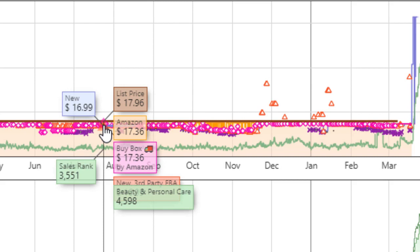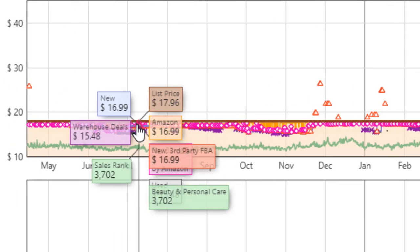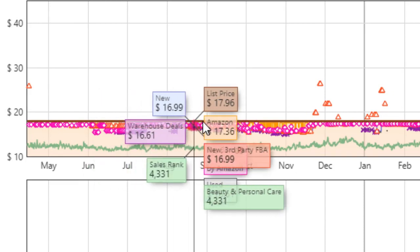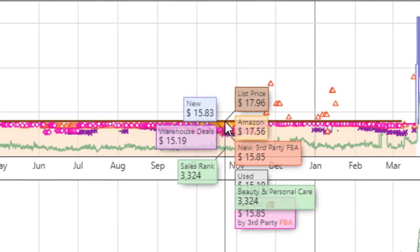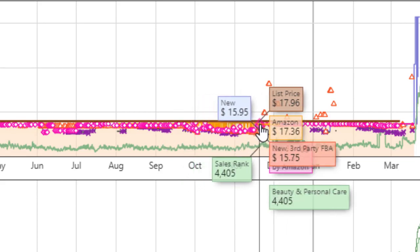But Amazon's always at the same exact price, right? You can see there, Amazon dominating the buy box. You could see all of these, they say Amazon at the bottom in the buy box. So that means Amazon is winning the buy box. Here's a third-party seller winning the buy box, but then it's back to Amazon. Third-party seller, back to Amazon.